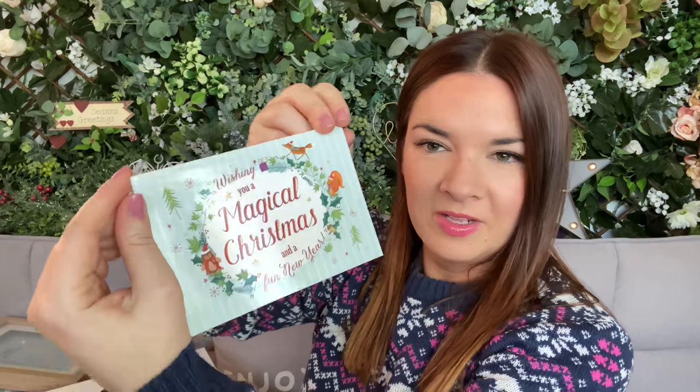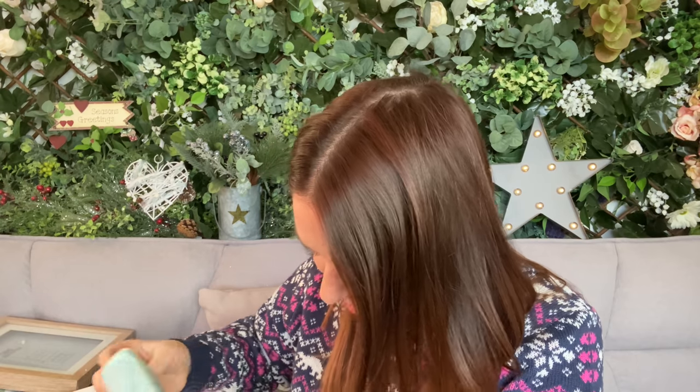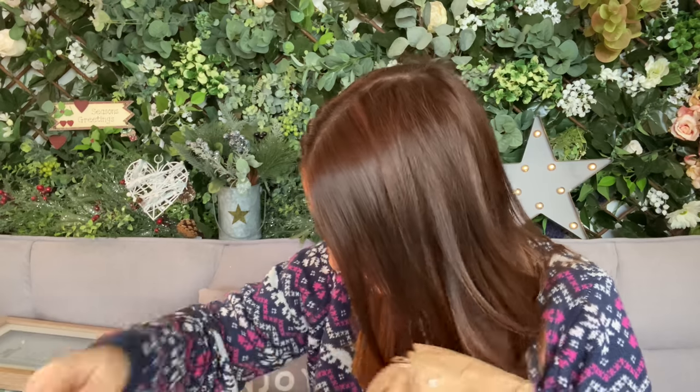Right, so I've got a little card here I'm going to open first. Thank you so much, Ewan. Love receiving this. Very cute little card. Thank you. And then inside here, what's that? Oh, that is so beautiful.